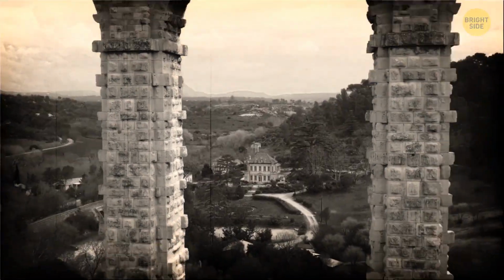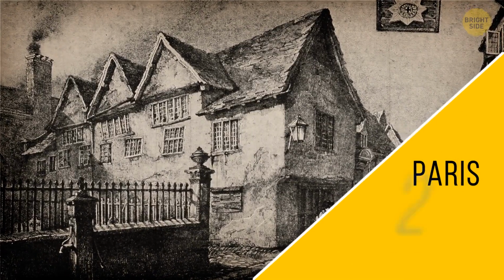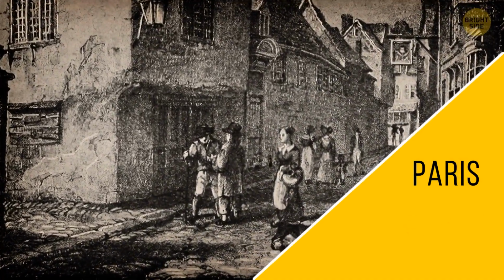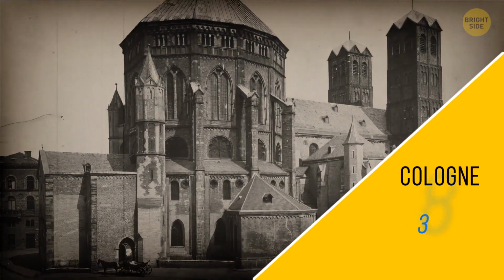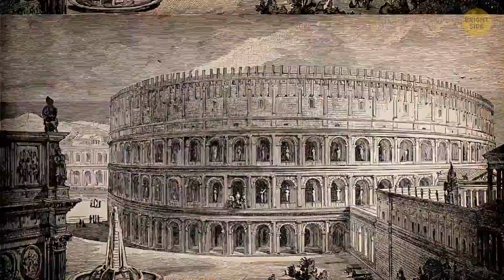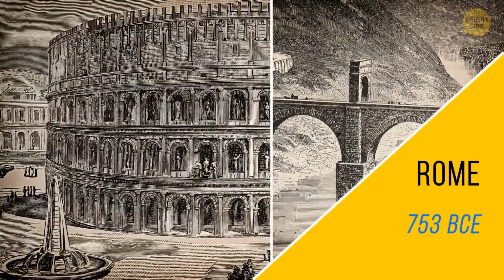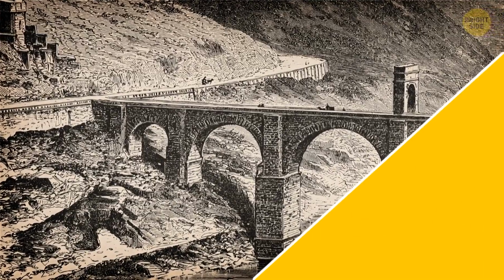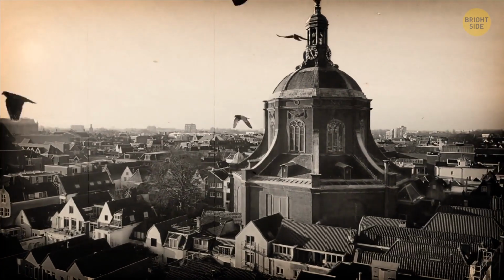By that time, Europe had been growing for a while already. The history of Paris dates back to 259 BCE. It wasn't 1 century old, but 20 centuries old. German Cologne was founded in 38 BCE. Rome, Italy's capital city, dates back to 753 BCE, so it was 26 centuries old back then. By the end of the 19th century, Europe had been pretty much built.